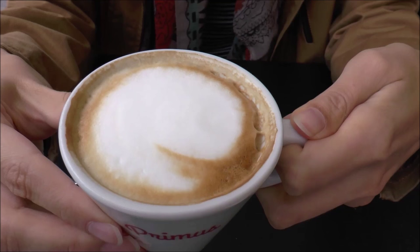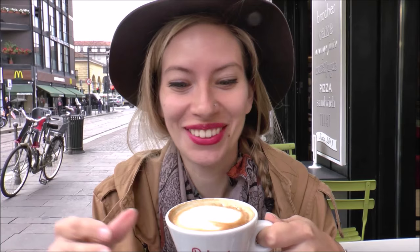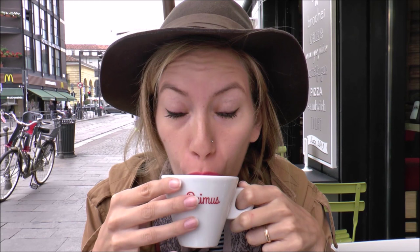My beverage of choice today is the cappuccino because it's a very cold day, and why not have some frothy coffee? Cold day. When is 15 degrees considered cold? Look at the way I'm dressed. I'm cold, okay. Ooh, that's nice. Excellent cappuccino. Nice and rich and frothy. Mmm. Indeed. Can I try some?